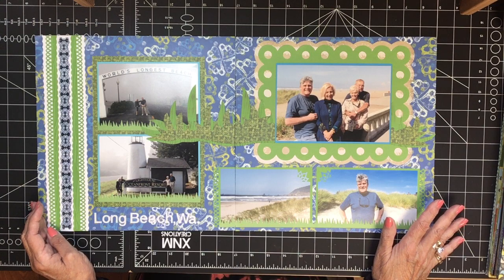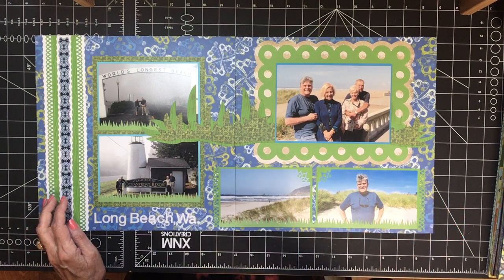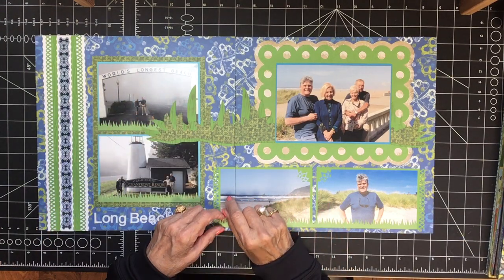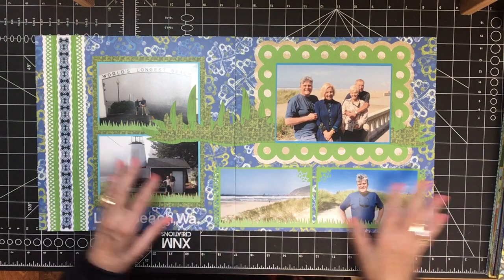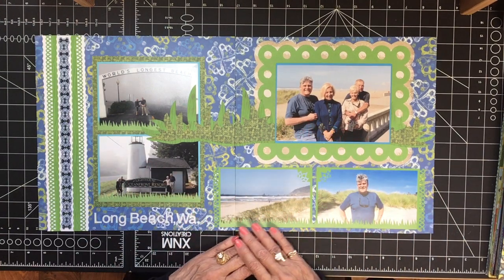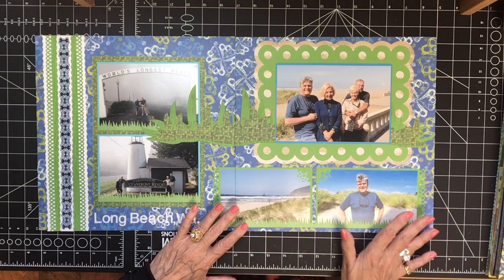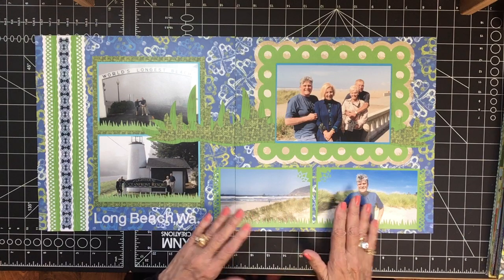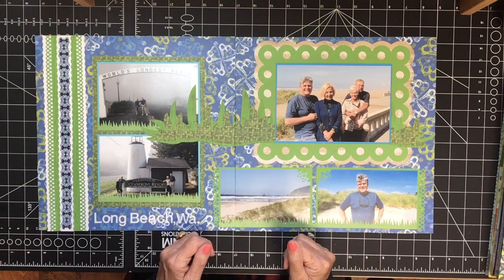The geography varies so much. So this is Long Beach, Washington. World's longest beach, they say. I don't know about that. Anyway, we're all wearing blue, and this place was just sand dunes of grass. It was beautiful. So that gave me the grass theme for this.